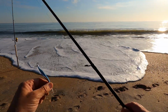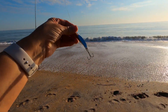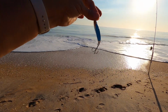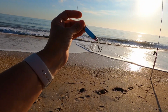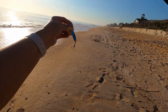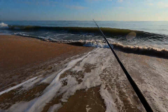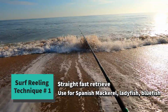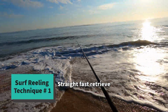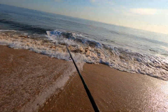And then the lure I'm using, and I've got several of these, I actually bought them off of Amazon. They come in all different colors, but this is a 3/4 ounce casting lure. It's just got one treble hook on the bottom, and this has some nice blue, shimmery color. They come in red and blue, green. So this is just a straight, fast retrieve, which is what you're going to want to use for Spanish mackerel. For bluefish, you can go a little bit slower, but for Spanish, they really like to chase their bait.